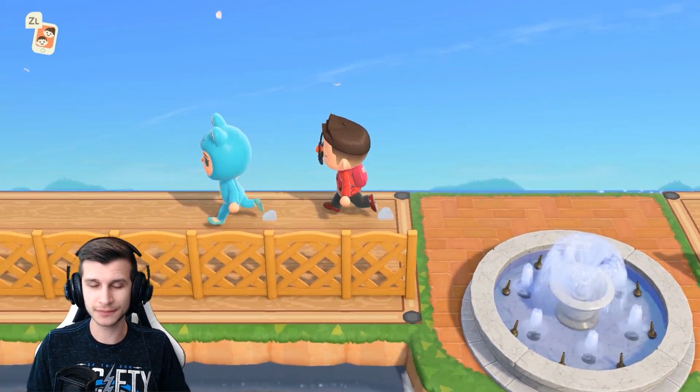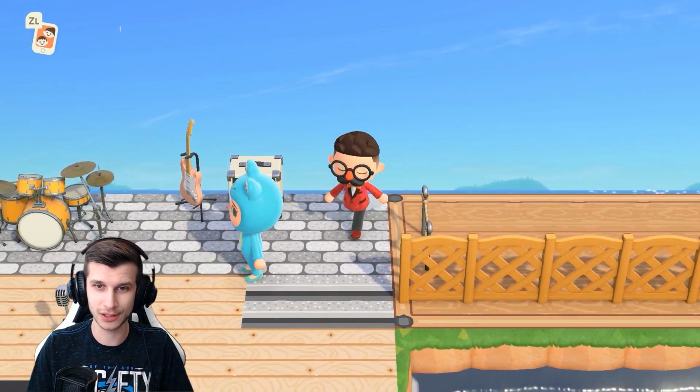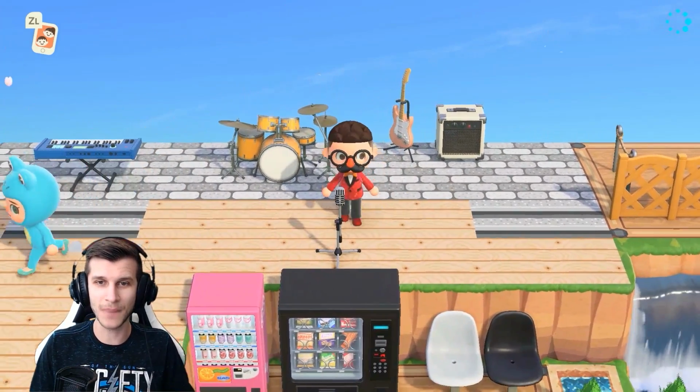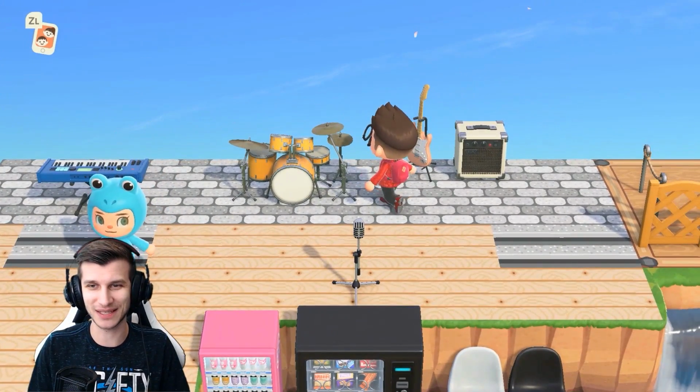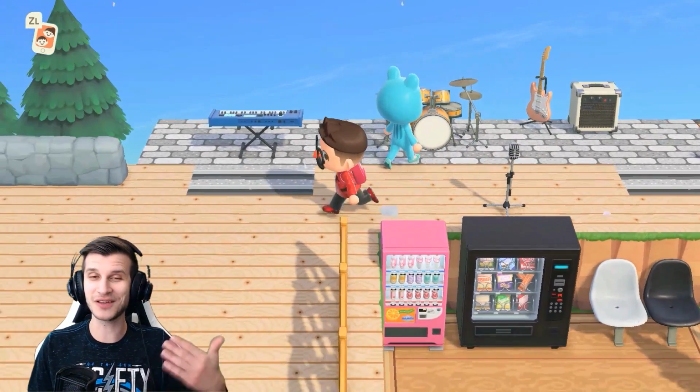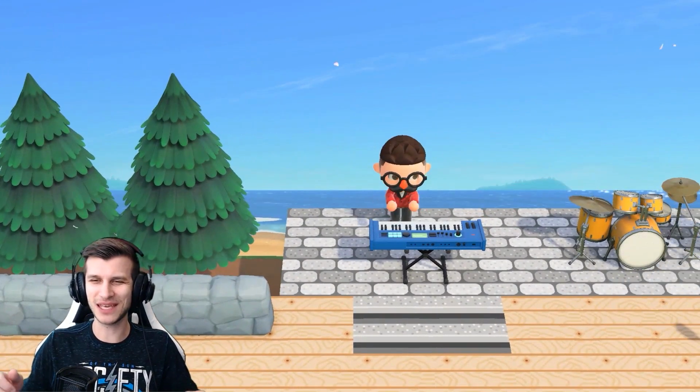Nice fountain area. And we're heading to the outdoor music jam sesh, where we got drums, guitar, mic, keys, and you can interact with these things, which is really fun. I really like the keyboards the best. The drums are fun too. Tambourine that you can carry around is pretty cool, like the ocarina. The drums sound good, but I like the keys.